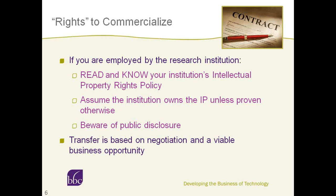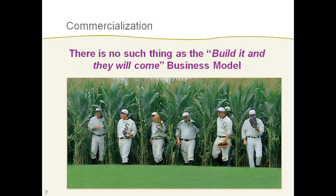If you want to get the rights back to that intellectual property through a company that you either go to work for or that you form, what you have to keep in mind is that transfer of that technology is, A, based on negotiation, you have to negotiate it, and B, based on your coming to them with a viable business opportunity. So you need to be able to present a plan. Just because you invented it is not sufficient for them to license it to you, unless you can show them how you can be successful commercializing that technology.